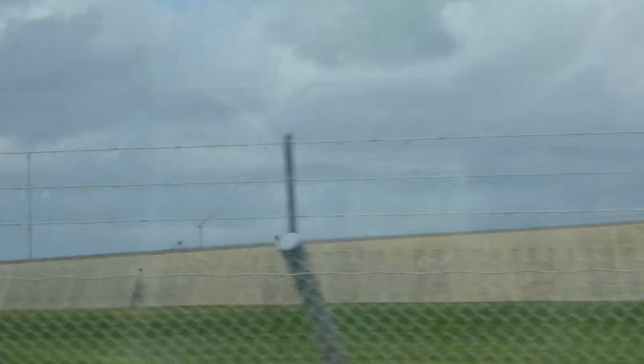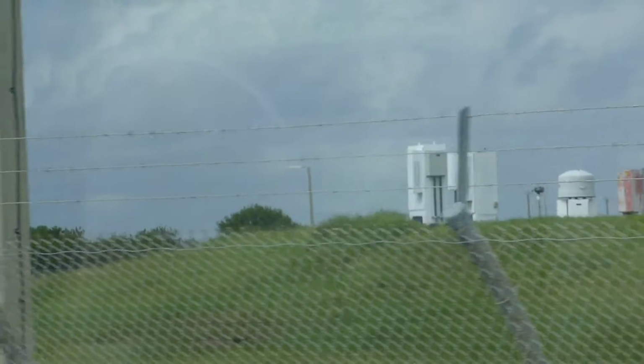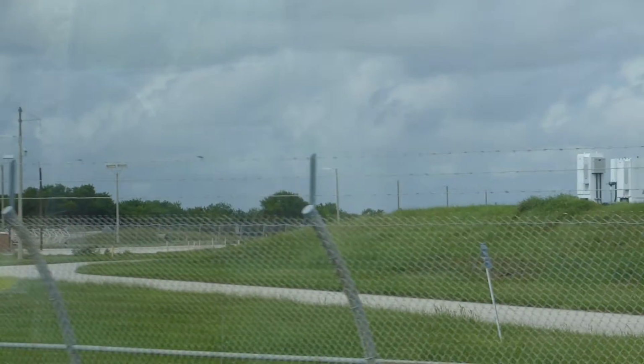Three big towers there, a new lightning arrest system they developed to replace the one single tower at 39A. Central Florida, we are the lightning capital of North America. Looks like we might get a little demonstration of that for all. And they wanted the best protection they could get with the rocket out here.